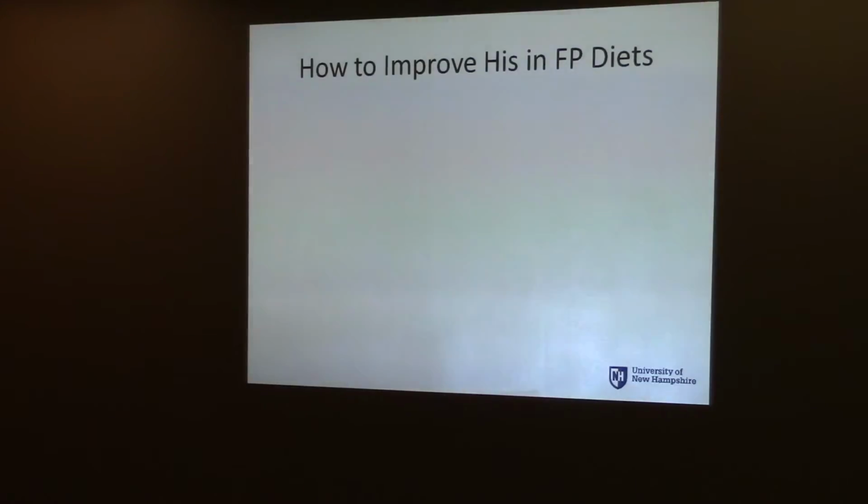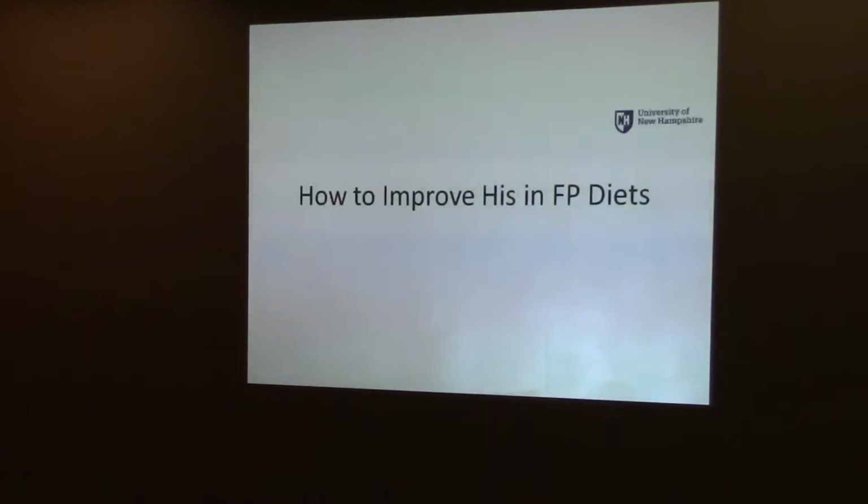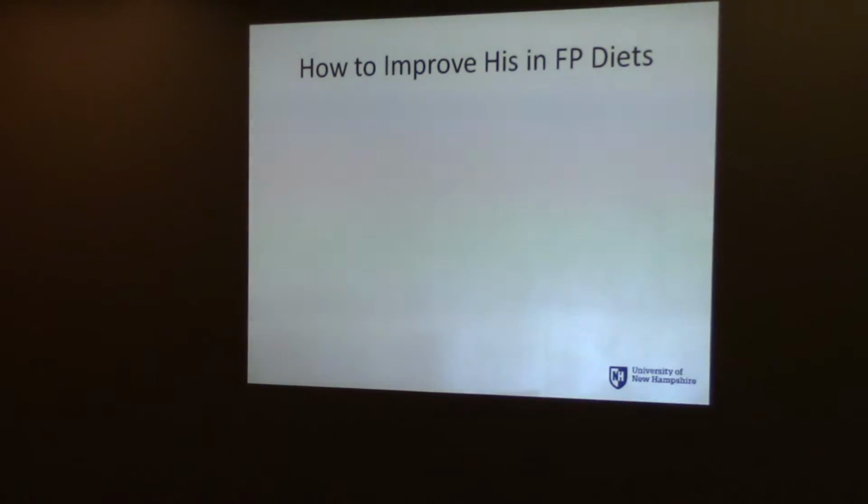One point that I emphasize, if you see here very quickly, is that histidine appears to be reduced when you fed field peas with amino acids, and that could be a further limitation. So when you supply the lysine and methionine, a third amino acid seems to be deficient. So we tried to understand what was happening and how we could mitigate that problem. The second question was how to improve the histidine in some of those field pea diets.